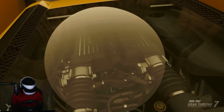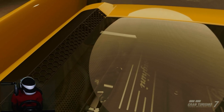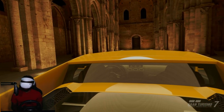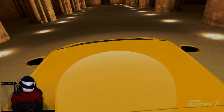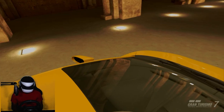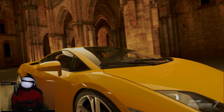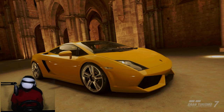Get real close up on it. I love the attention to detail. All right, we over the roof. We over the roof. All right, well, that's a nice little 360 of the Gallardo on the showroom floor.